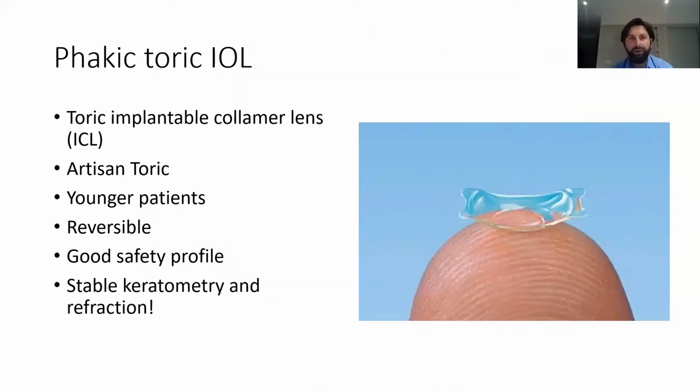Another option for correction of astigmatism is the use of phakic toric IOLs, either toric implantable collamer lens or Artisan. And good candidates for this kind of treatment will be younger patients. And the advantage of the treatment is that it's reversible and has a good safety profile. It's been available for many years. There is a significant amount of published data. And they do require stable keratometry and good refraction, because the calculation of the IOL power heavily relies on your refraction.